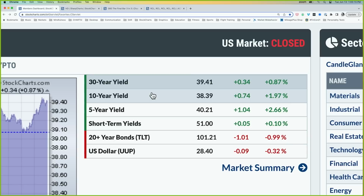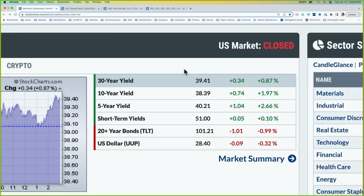For today, the yield curve, for the most part, moving to the upside, the short end pretty stable from yesterday. 5-year yield above 4% at the end of the day. The 10-year yield, where we tend to focus, is right around 3.84. Dollar index down about a third of a percent. That's using the UUP, which is a bullish dollar ETF.